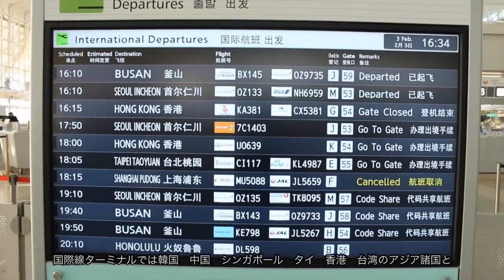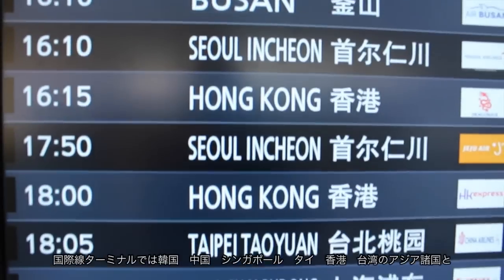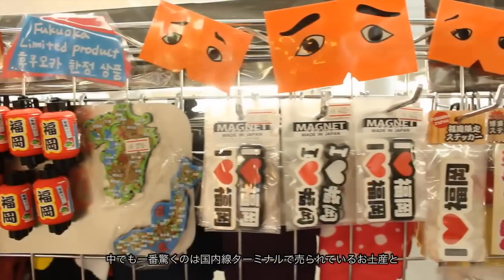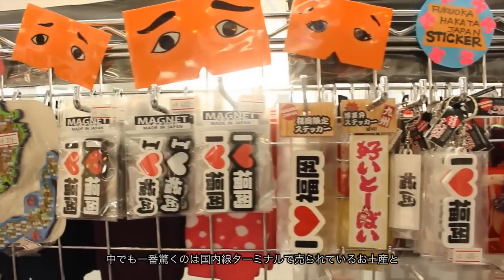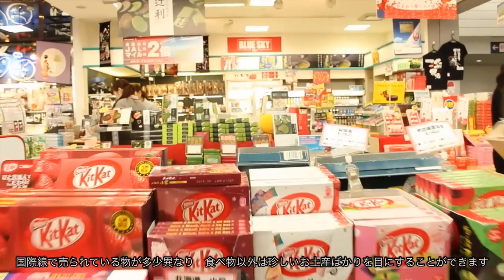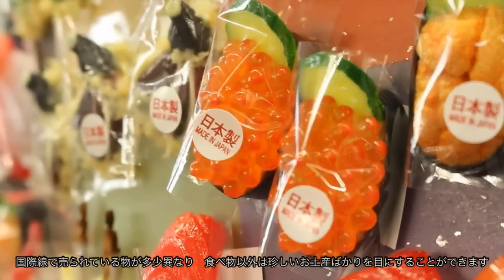The international airport mostly services other destinations in Asia, such as Korea, China, Singapore, Thailand, Taiwan, and Hawaii. The most fascinating thing in the international airport is noticing how different the souvenirs are. While food seems to be the most popular choice in the domestic terminal, the international terminal sells novelty goods instead.